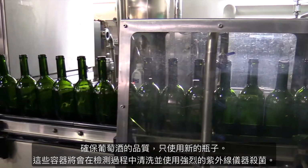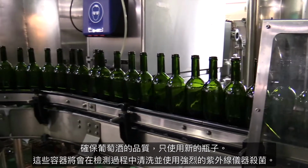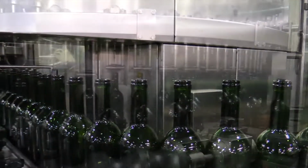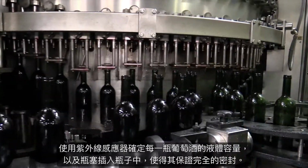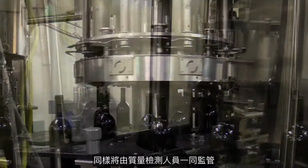Only new bottles are used, and this process includes washing, checking with ultraviolet light probes and sterilization of bottles where it is filled. Filling levels and fully inserted corks are checked 100% by ultraviolet light sensors and are also regularly controlled by the quality assurance staff.